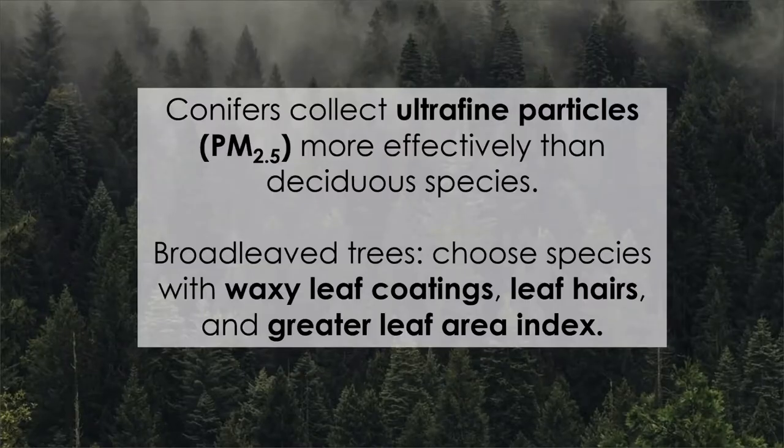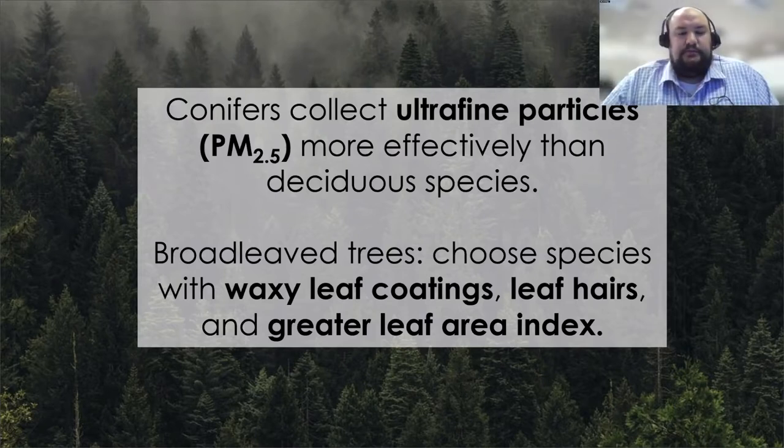So when we're looking at the different types of trees or plants that we want to utilize phytoaccumulation in improving air quality or trying to capture some of these particulate matters, the conifers are going to be much more effective at capturing the PM 2.5, the much finer particulates, than will be the broadleaf species. However, with broadleaf trees, we can still choose species that have waxy leaf coatings or fuzzy leaves, leaf hairs, or greater leaf area index. These are going to be better than species without those traits at capturing these particulates.